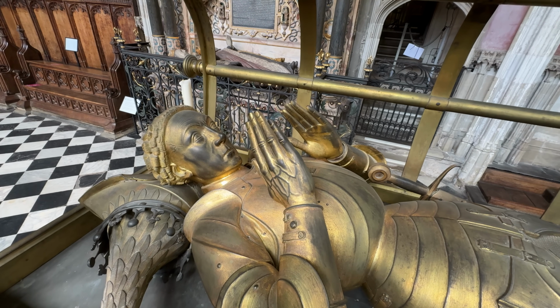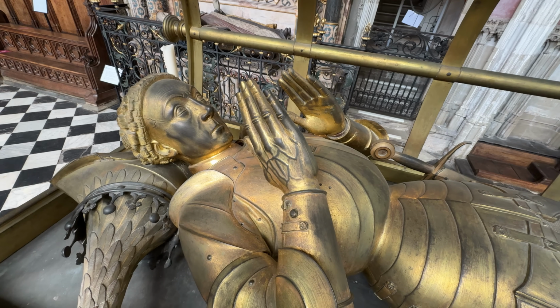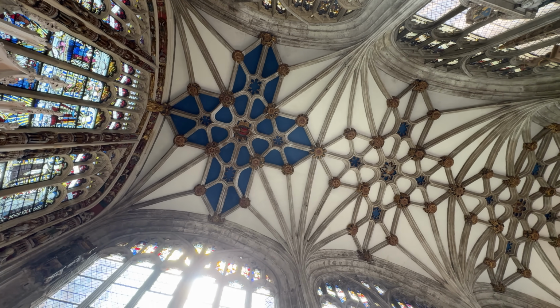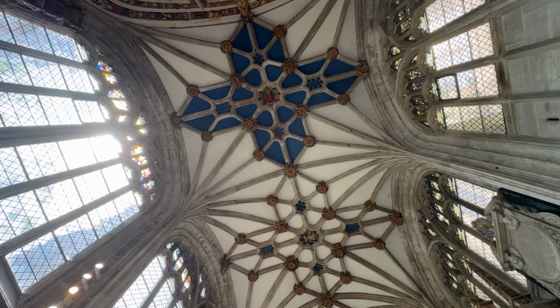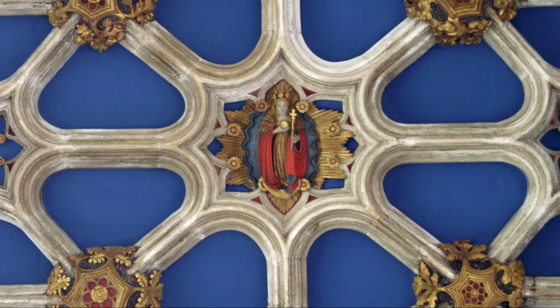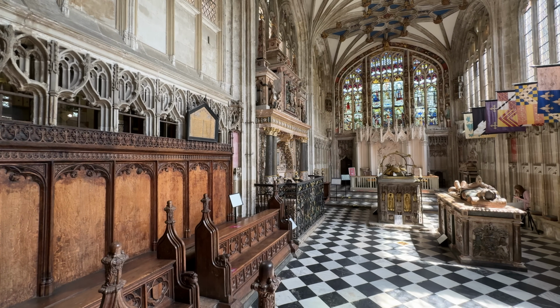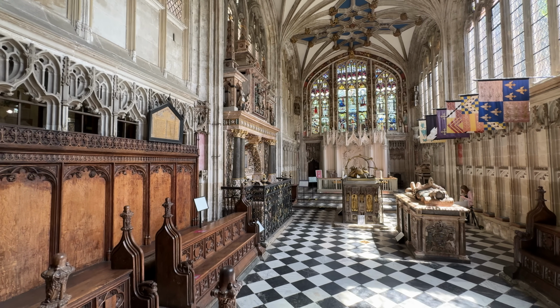Beauchamp has his hands parted and raised in adoration, and his eyes are open and looking upwards towards the ceiling of the chapel. His eyes are in fact fixed upon the chapel vault and a boss positioned directly above the altar, which portrays the Assumption of the Virgin Mary into heaven. The effigy at the centre of this chapel dedicated to Mary is an idealised depiction of Beauchamp's own personal devotion to the Virgin Mary.